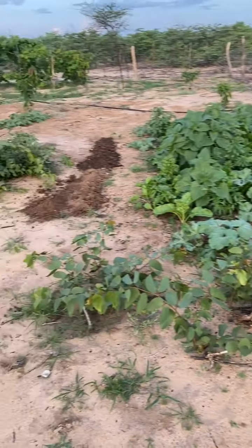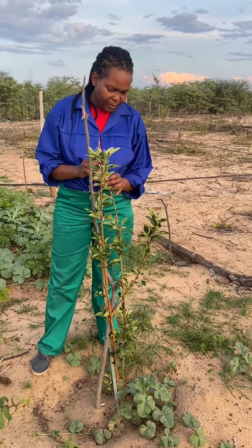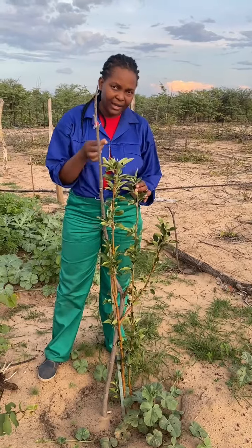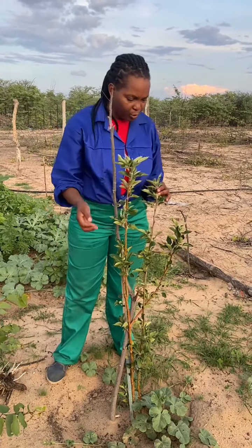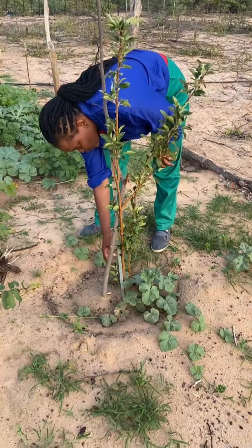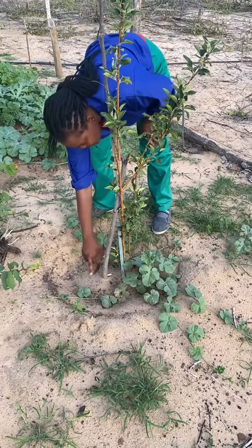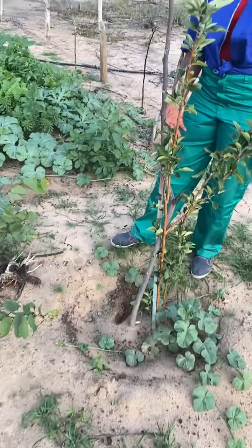I don't know whether to say this apple is doing well or it's not doing well. What I'm seeing is that the tips are dying. In December, I also pruned off some tip that was dying. I don't understand. But at least I'm seeing a new shoot here. It looks to me like it's very thirsty. But if you see here, it was given a lot of water, and it rained a lot recently. So I didn't expect it to look like this. So yeah, guys, it's one of those.